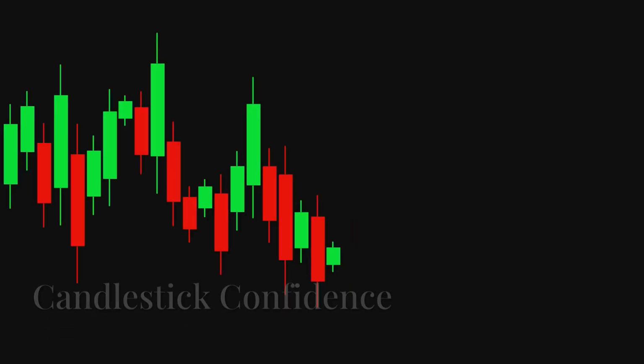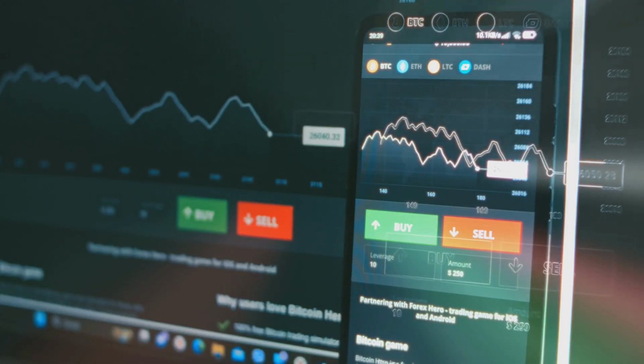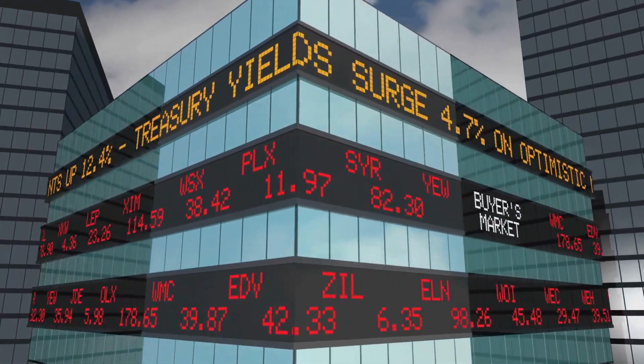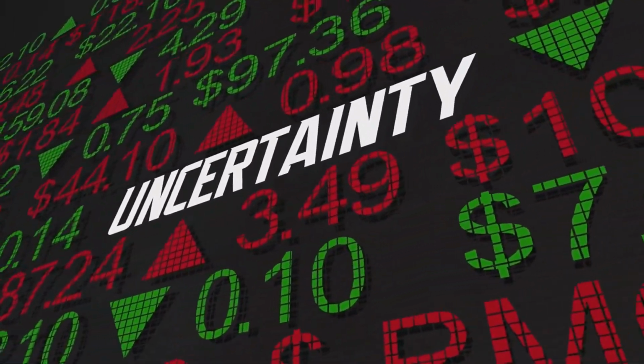We just printed a bullish reclaim candle on the daily chart. This is confirmed by a MACD cross and some pretty healthy volume. So what does that mean? Translation? Confidence is building toward the upside, unless of course some macro shocks come along and derail it.